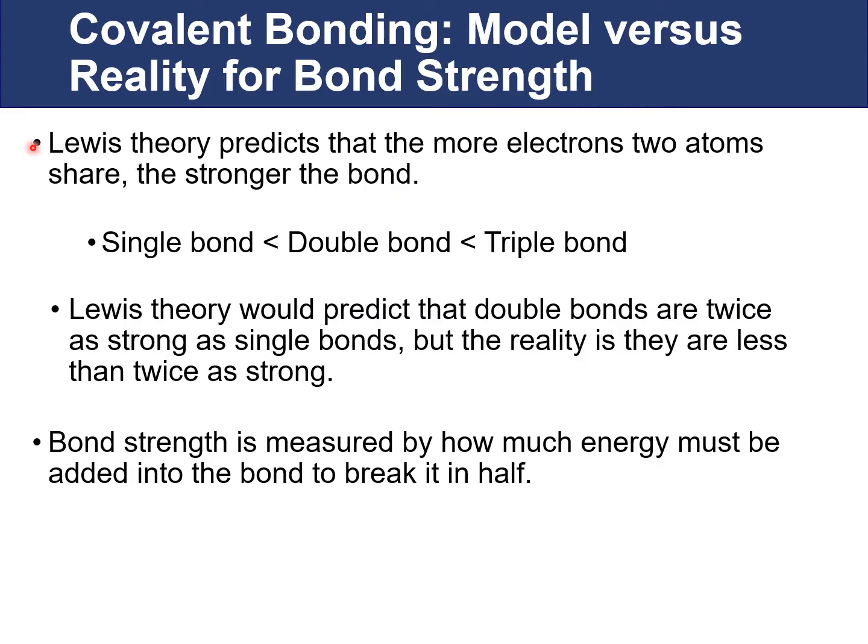Lewis theory predicts that the more electrons two atoms share, the stronger the bond will be, meaning that a single bond is weaker than a double bond, which is weaker than a triple bond. Or put another way, triple bonds are stronger than double bonds, which are stronger than single bonds. This is consistent with the bond energies that we saw in our previous video.